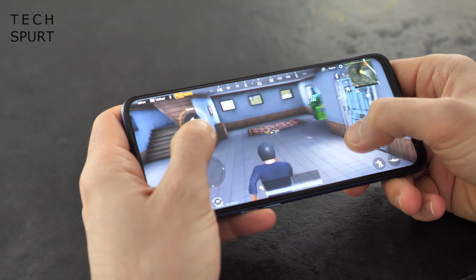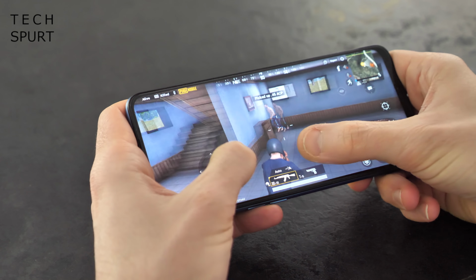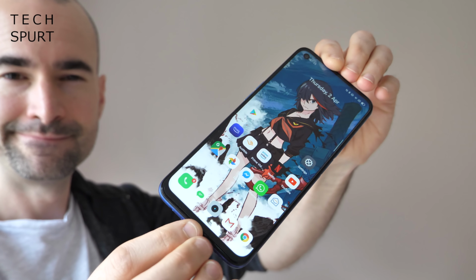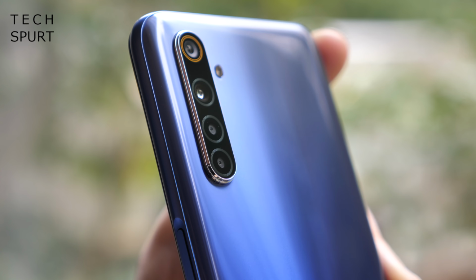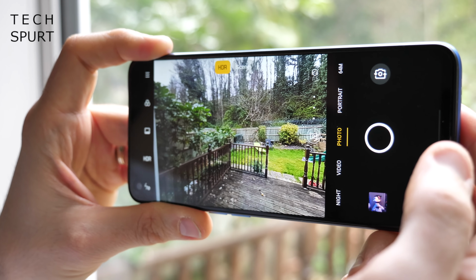As far as gaming goes, no worries at all. You've got a MediaTek chipset in there that's surprisingly nippy to make the most of that super fast screen. You've also got a 4300 mAh battery to keep you going all day long, and slapped around the back there's a quad lens rear camera with a 64 megapixel primary shooter for a nice bit of pixel binning to get some nice low light shots. I've done a full unboxing and tour of the Realme 6 right here on TechSpurt, so go check that out for all you need to know.